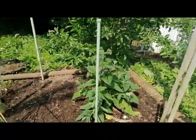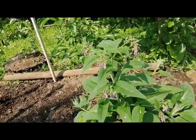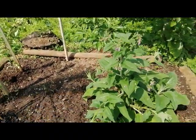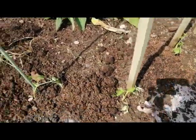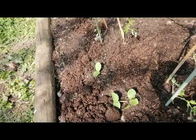Oh, there's a bee. He's on one of my comfrey plants. I just left it there. I was going to dig it out, then I thought, no, it's so good for the garden, I'm just going to leave it. So I was planting some more little tomatoes down here, and then there's some little self-seeded pumpkins.